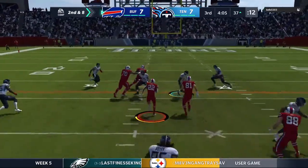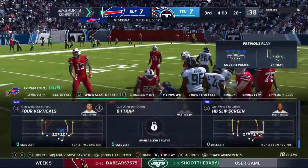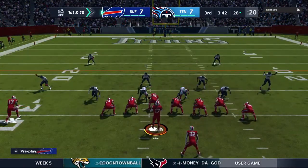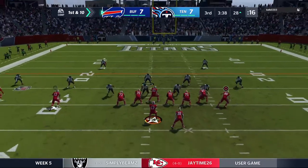They stay on the ground. Again, it's Breida. And he is going to get this close to the first down markers. He's brought down at the Titans 28. It goes as a gain of eight, and it moves the chains. Yeah, once more, strong running, excellent blocking at the point of attack. Look at a nice little drive brewing right here.